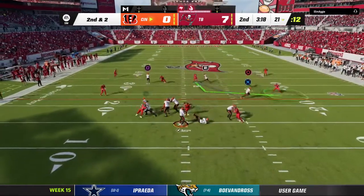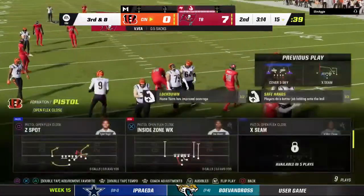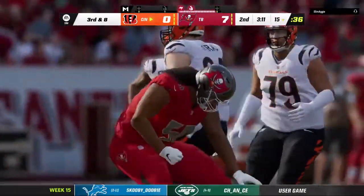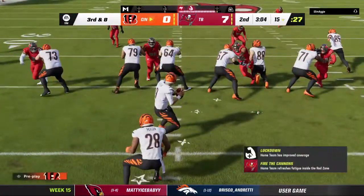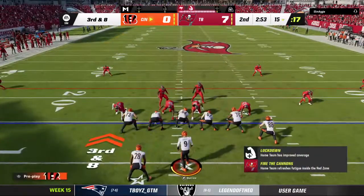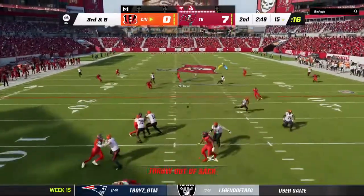On 2nd and a couple. Burrow. Oh, the Buccaneer pressure too much. Down he goes. That time, multiple defenders getting pressure, and it's a loss of 6. This offense continues to shoot themselves in the foot. And here, another sack. All game long, we've seen missed assignments, which have led to turnovers, sacks. This group has not played well at all here in the first half.